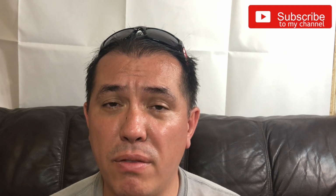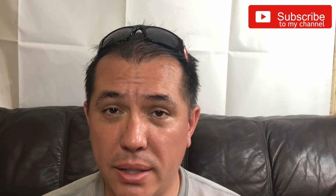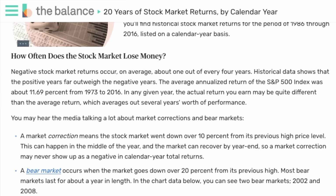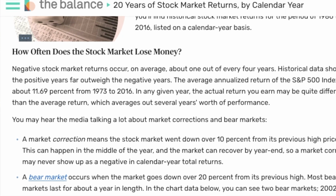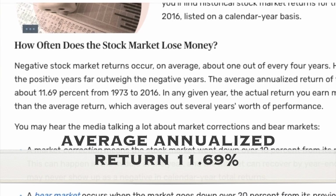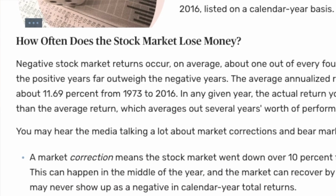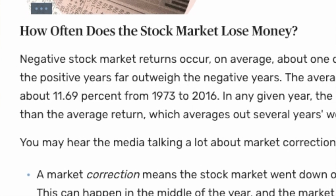You also have to take into consideration that you have to keep investing month after month, year after year, just so that you can get that average return. If you were just to invest your money one time and expect to be getting returns like this, well, you won't. Also, according to the article from 1973 to 2016, the average return is only 11.69%.